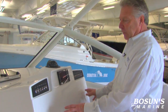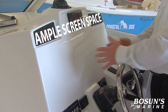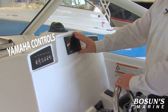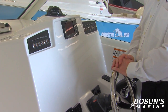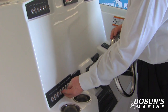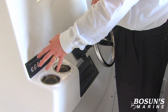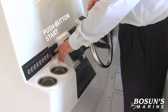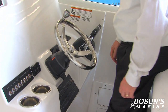They've left ample space here for electronics. You can easily fit two 15-inch screens up here if you want, or one single screen. Center line is obviously your compass, your Yamaha controls, which are going to give you all your vital engine information. All the switches are on breakers, obviously no fuses, and everything is illuminated so you know exactly what you're turning on and off.